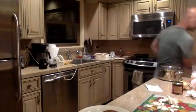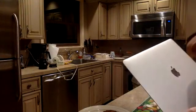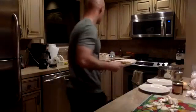Looks like Scott's crab cakes are done. Scott's crab cakes are done? They actually smell pretty good. I'm not going to lie. They actually smell really good.